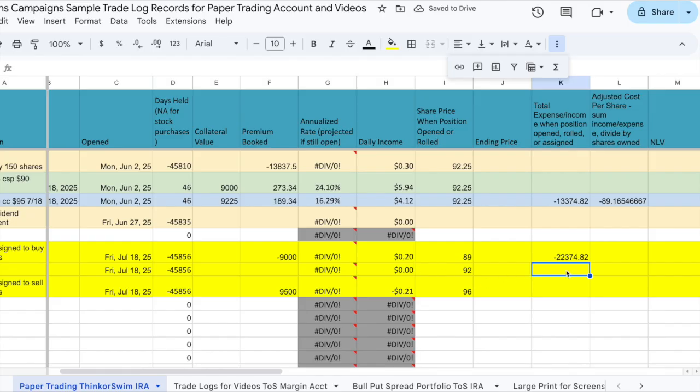So at that point, my out-of-pocket will be $22,374. And I will own 250 shares plus the shares that are purchased with the dividend reinvestment. Since I'm estimating that at 2 shares, I'm going to divide this by 252 shares. So this shows me that if I am assigned to buy 100 more shares, paying $9,000 for them, my average cost per share at that point will be about $88.78.